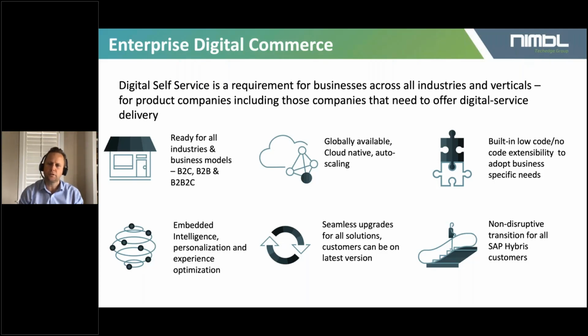We no longer deploy single groups of servers. We deploy this in Kubernetes with auto scaling applications so that when the demand is for 10 customers to be buying product from me, the environment's a certain size, and when I have a Black Friday sale and I have thousands of customers buying from me, the solution auto scales there as well. So globally available, cloud native, and auto scaling. That is a modern digital commerce environment.